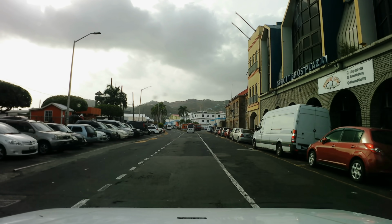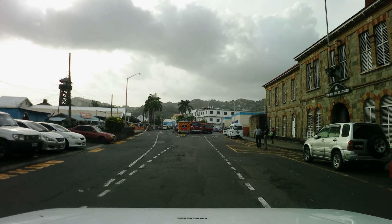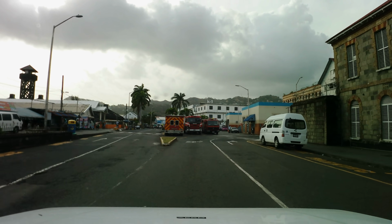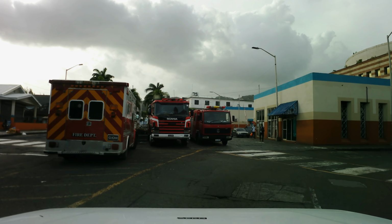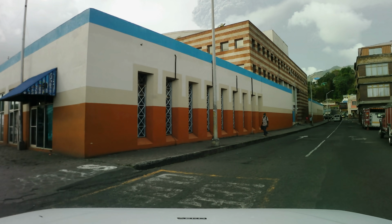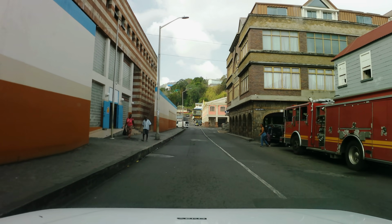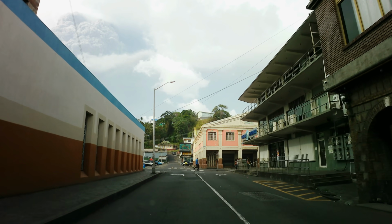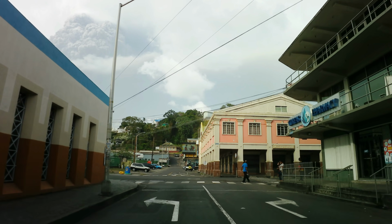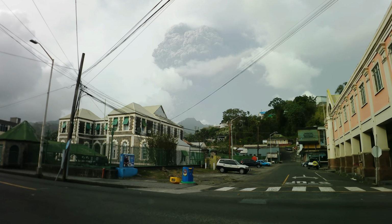Here's an interesting viewpoint. What Kingston looks like in the middle of an eruption, a volcanic eruption. It is 4:30 here. I don't know if you could see. I'm going to try to tilt the camera up when I go around this corner, so I'm going to give you a sky view. Hopefully that will pick it up. But you could actually see the plume from Kingston. I don't know if you can see that.